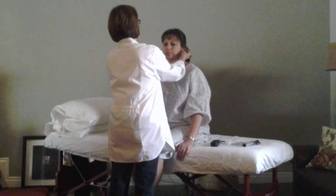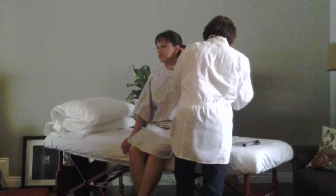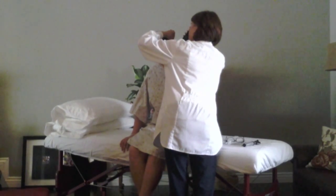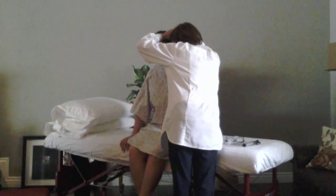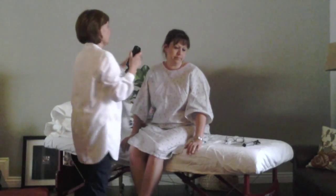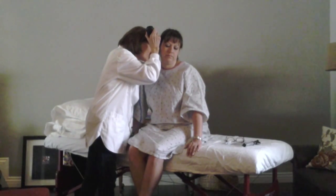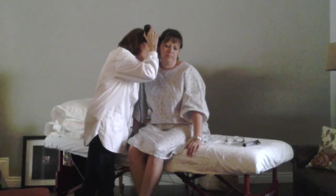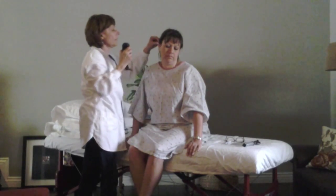I'm going to palpate a little bit on the outside just to make sure you have no lumps or tenderness. Everything feel okay there? Mm-hmm. Okay. Very clear. The tympanic membrane is pearly gray, and the landmarks are intact in that ear. Cone of light again on this one, pearly gray, and landmarks are intact. So your ears look great.